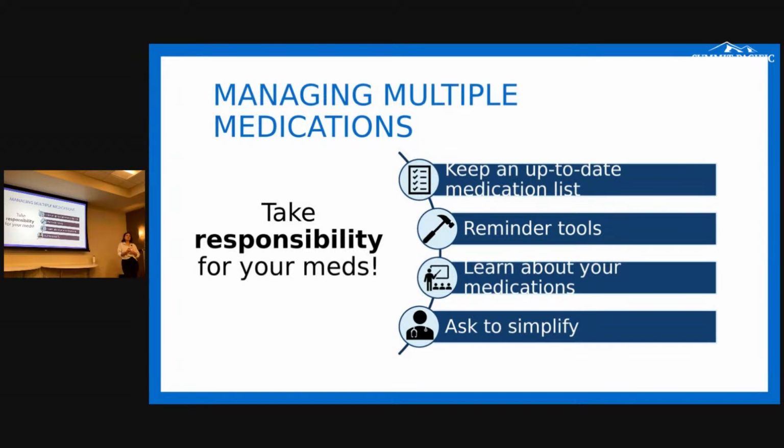Ways that you can do that: one, keeping an up-to-date medication list for yourself. Thinking about reminder tools to help you remember how to take your meds. Make sure you know about the medications you're taking, what they're for, why you're taking them, and what some of the possible side effects are. And also, always asking to simplify your list is really important.